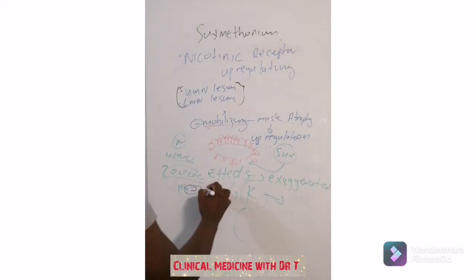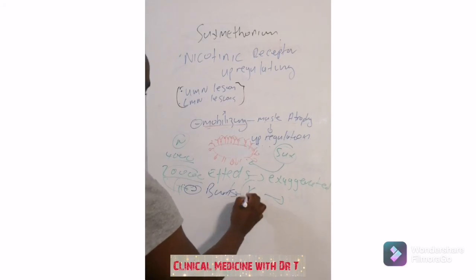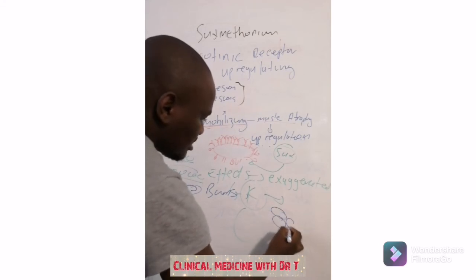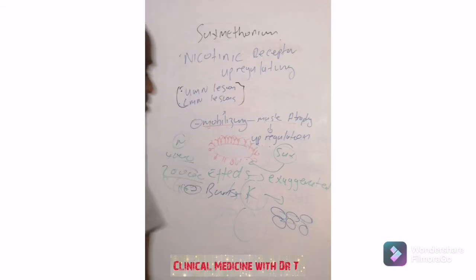The other one that they like to ask on this exam is bends. A patient will suffer bends. The issue with bends is that if you've got cells like that, and these cells have been bent, they release potassium. And that's why when a patient has bends, an ABG should be done to check how their potassium is doing. Because once cells are destroyed, remember, potassium is an intracellular cation. So when the cell membrane is destroyed, potassium is going to leak out. So patients who have bends, they have hyperkalemia, and Suxmethonium should not be used.